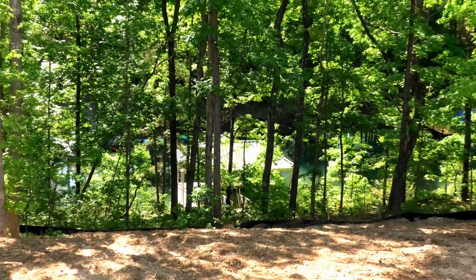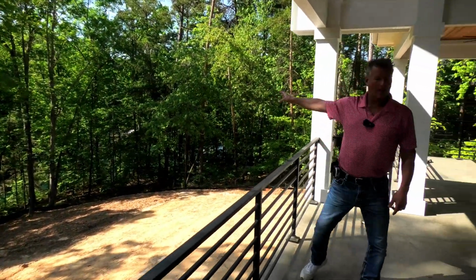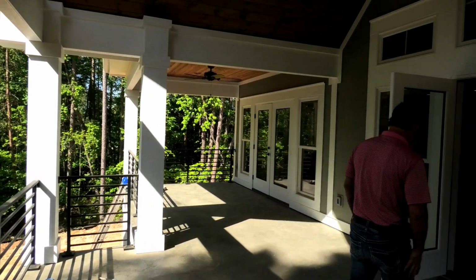And again, you've got 125 feet of waterfront. If you take a right out of here, this will get you back out on the main lake, but you've got a nice quiet cove. So let's head back inside.